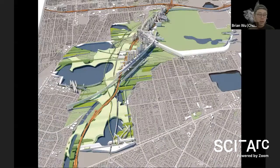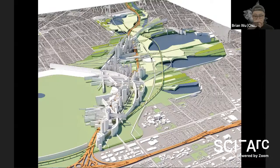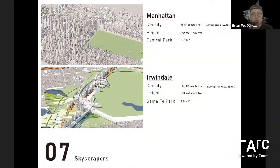This is one perspective where you can see the really high density. Also, you can see the yellow line is the metro line, connected to the two stations of the Golden Line and to the south. And this is the opposite side of the junction. You can see the really high density of towers. I compare to Manhattan: here is Central Park, and the density is like that.